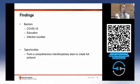And so our greatest opportunity here, we feel, is to create and form a comprehensive interdisciplinary team so we can create a full small baby protocol. There's a lot of questions that I've gotten asked, especially regarding skin and positioning and developmental care and things that we weren't able to address in the IVH bundle that would be great in a more comprehensive document.